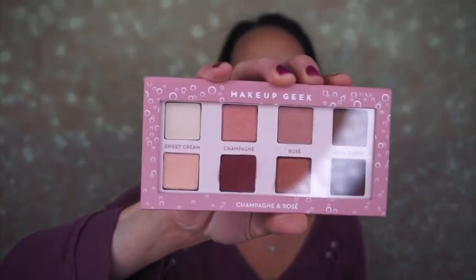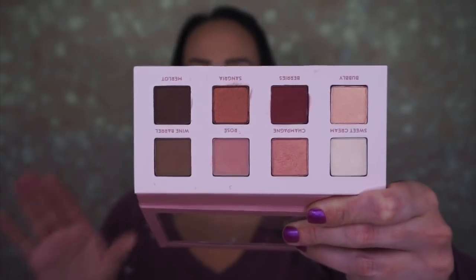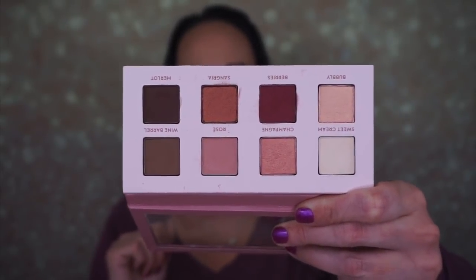Then I have the Makeup Geek Champagne and Rose. I got this in my Ipsy, and it looks like this. These are really good. The shadows are fantastic. They are just creamy and buttery and definitely worth the price. I really like Makeup Geek shadows. I think they're really great. So we have this one.